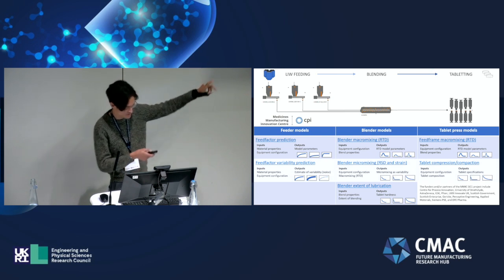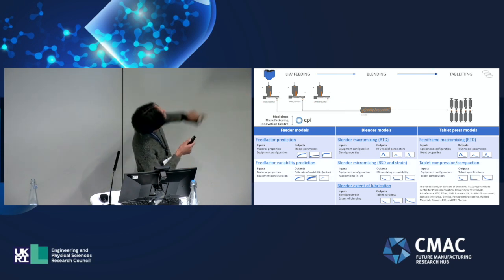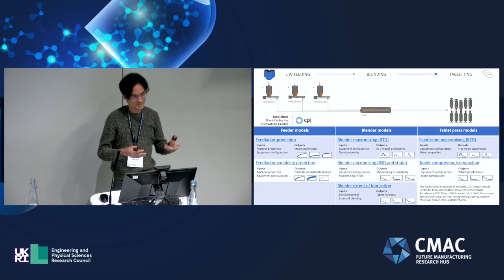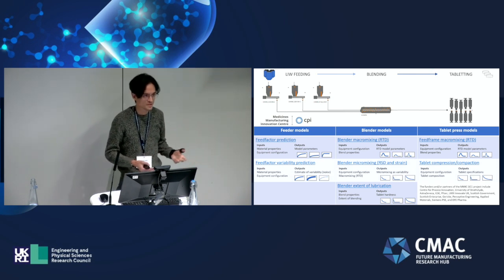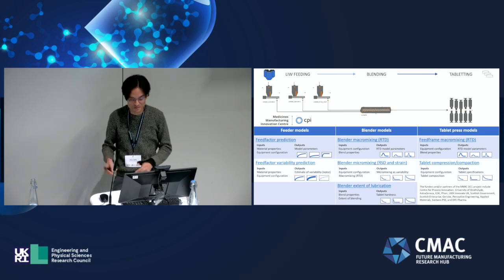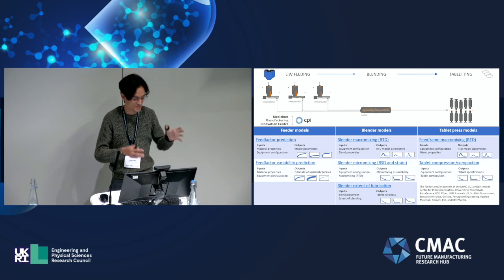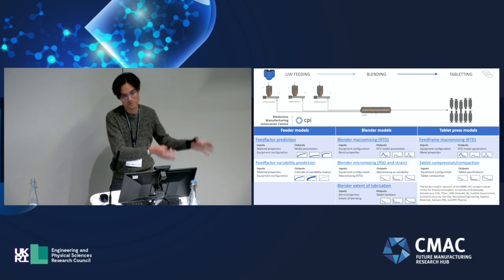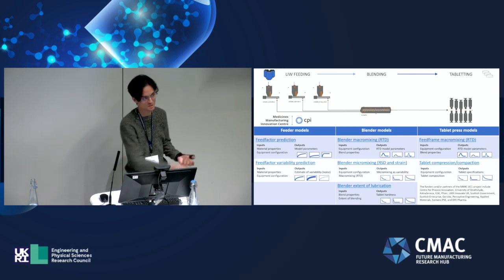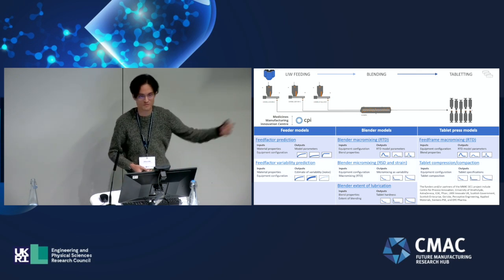But I'll be talking to you about feed factor prediction. Feed factor, in essence, is how much mass flow you get coming out of your feeders. I'm sure many of you will be familiar with what a feeder is, but for those of you who aren't, a feeder is essentially a drum of material, and underneath you've got a screw. As the screw turns, it drags material out, and you get powder going to wherever you need it to go.